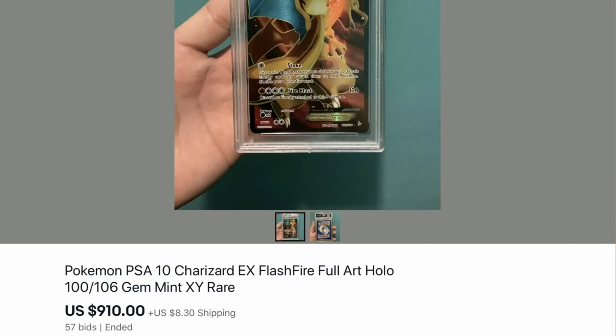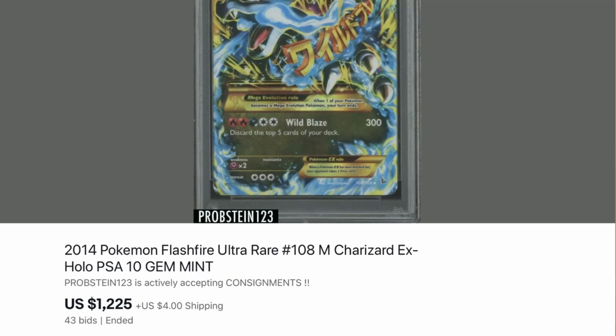You know, you got the full art Charizard that's been going for, I think, close to $1,000. You got the secret rare Charizard. There's just Charizards all through this set. So it's a no-brainer that this set is really going to increase in value in both the cards and the booster box and pack prices.